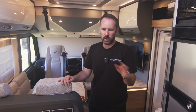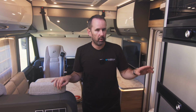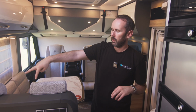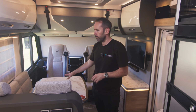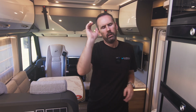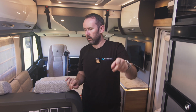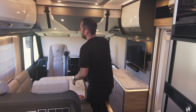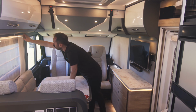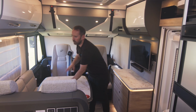So, power points, that's a big topic these days with all the devices we've got. So there's loads dotted throughout this van. You've got mains: 2 in the kitchen, 2 in the bathroom, 1 in the lounge area, 1 up here, 2 in the bedroom, and then USBs. You've got 2 in the bathroom, 2 in the bedroom, 12 volt power here, 2 USBs up here as well. So there's loads of power points throughout this van.